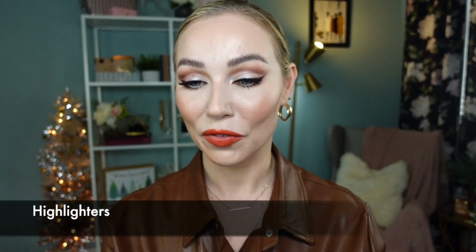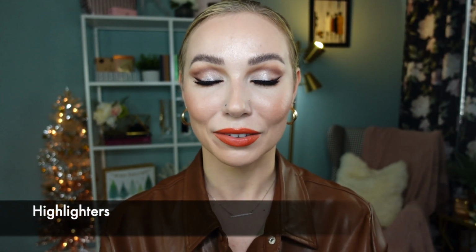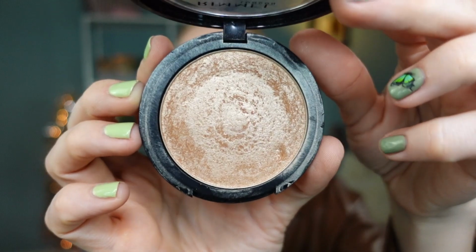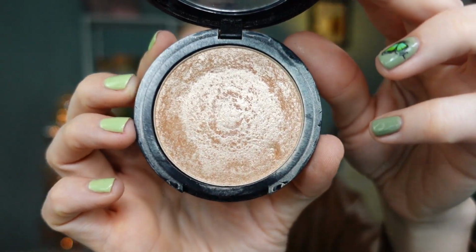Let me show you some of my very favorite highlighters that I really enjoyed this year. Both of them are pretty bright formulas, both really easy to apply with a brush. They are also quite buildable. The first one is a highlighter from Rimmel, and mine is in the shade Stardust. This is a gold tone highlighter, and I'm going to show you swatches of both products together in just a second.